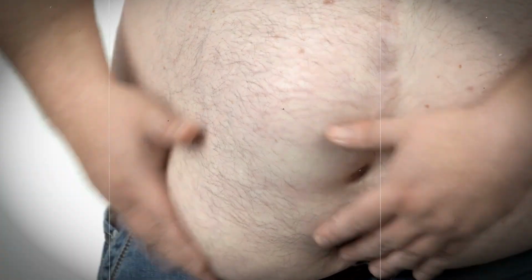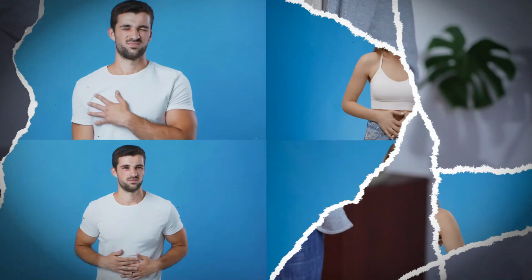Have you ever noticed a swelling or lump in your body and wondered what it could be? Is it a hernia or a hydrocele? These two conditions might seem similar, but they're quite different when you dive into the details.